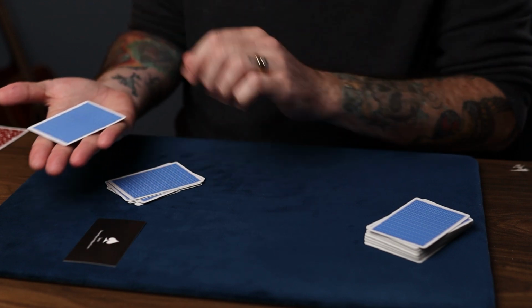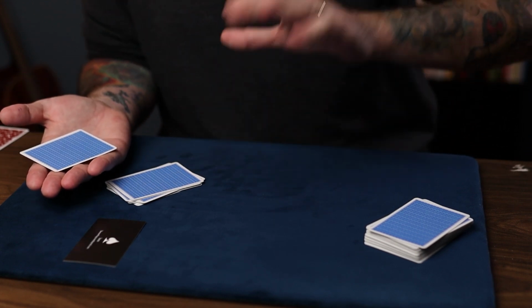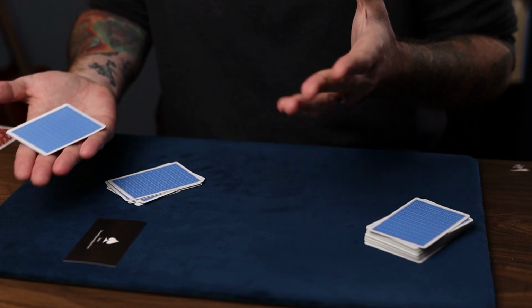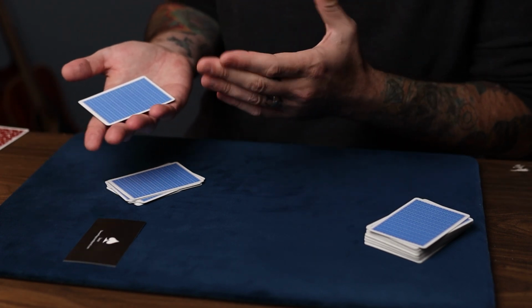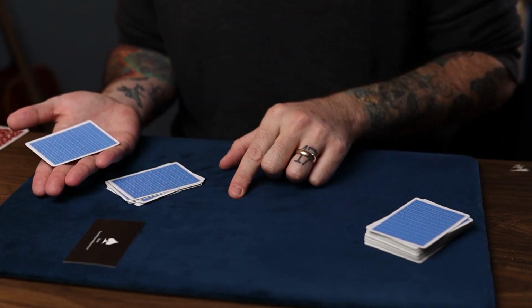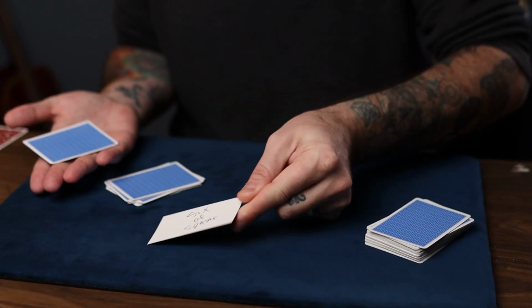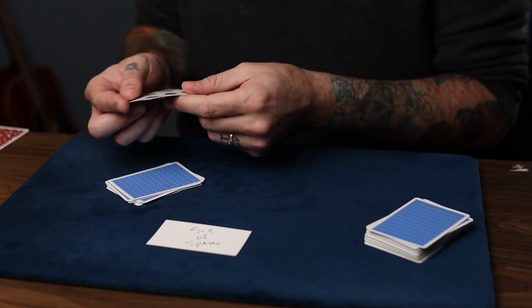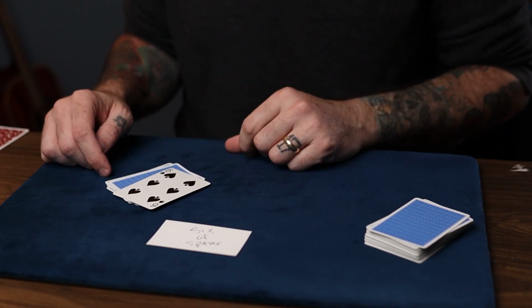So at this point, they're just holding a face down card in their hand, and you say, look, if I knew what that card was, I would have to know beforehand which card you would just be thinking of. And I'm not saying I know that, I'm just saying that would be pretty neat if I did know that. But you remember, in the very beginning, I wrote something down on this little card here. The card I wrote down happens to be the 6 of spades. What card did you select after all that? And they turn it over and it's the 6 of spades.